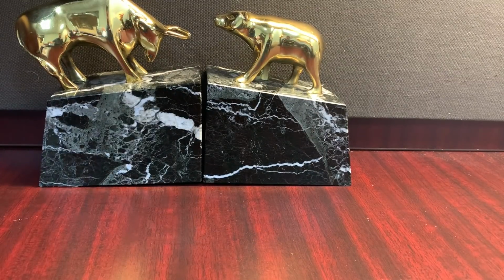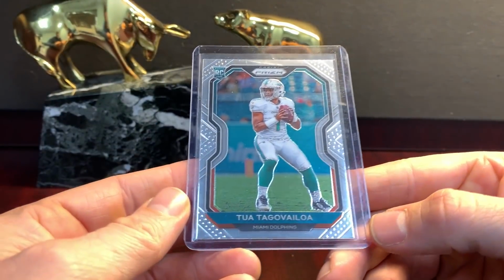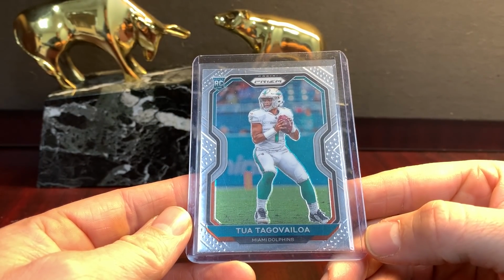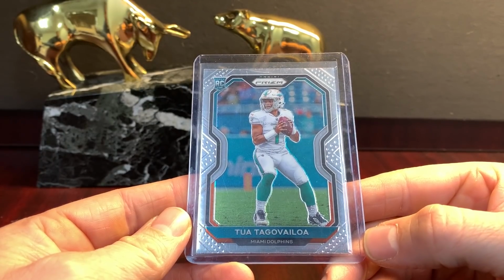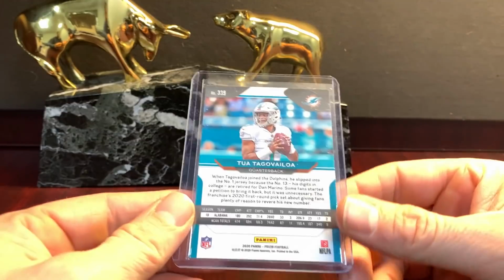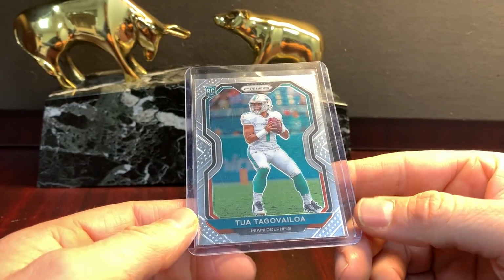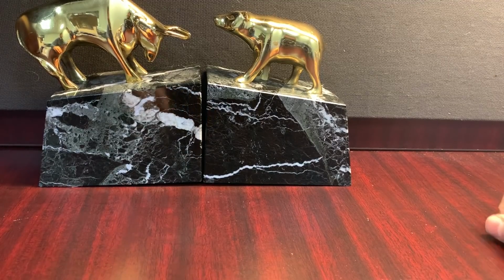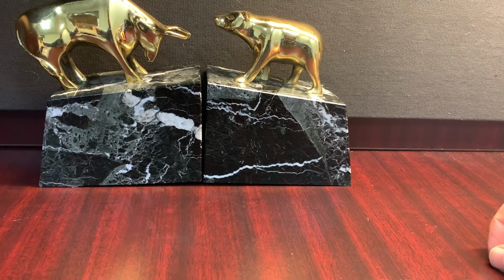And then here's a Prism 2. So this was, I think, like $70. So I mean, you're paying. Herbert's, I think he's over 100. Tua is about 70, and Burrow's right around 100. So the box prices are expensive, but at least the base singles are trending upwards as well. And I think all the other stuff's really high too.